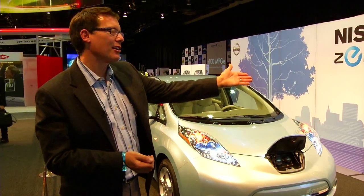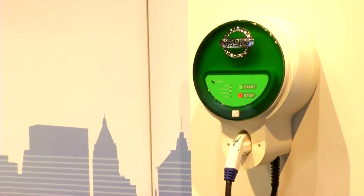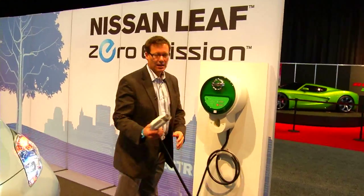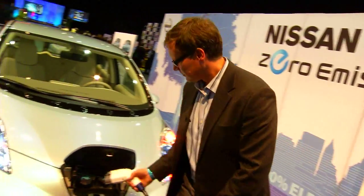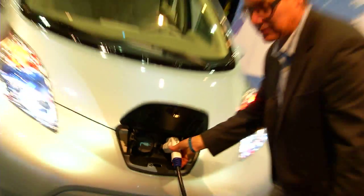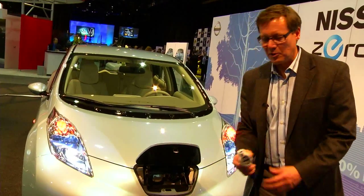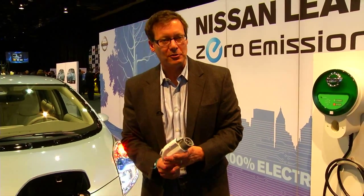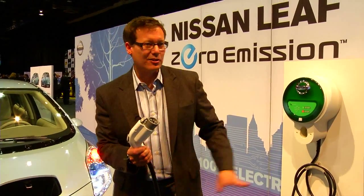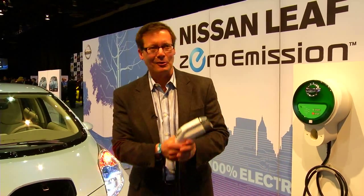So we have a home charger here on display. This is basically what you'd have in your garage, and it's as simple as a universal plug. A slower one, so this would give you an 8-hour recharge time. For consumers, the good news is that it's universal. So any plug-in car that's here today in Detroit will all use the same plug. So for the charging stations that are out there, you don't have to worry about whether it works for the Nissan car or the Ford car or the Honda car. No, it works for everybody.